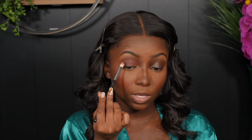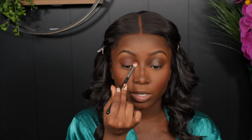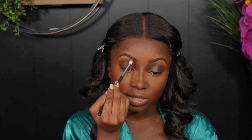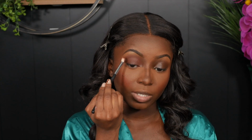We have this beautiful red, and I'm just literally patting it in. I'm going for a monochromatic type look, so just one color and one color only. Super simple, especially for my beginners. I feel like for up here, I just like to buff it out just a little bit, just so it's nice and blended at least.